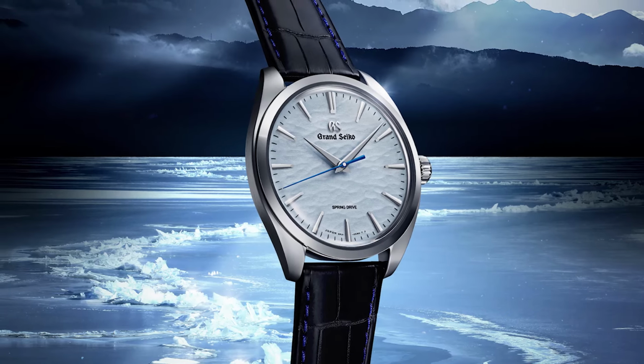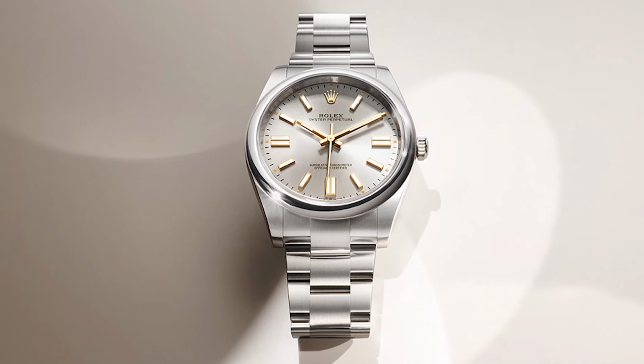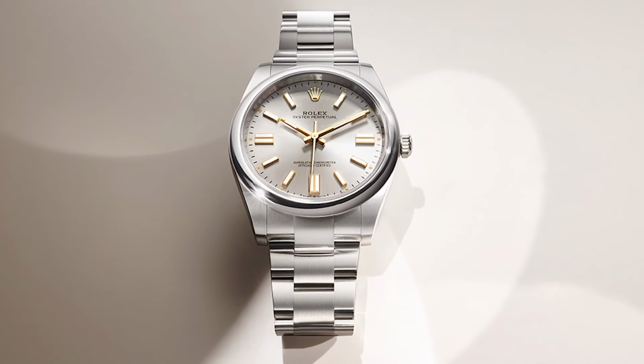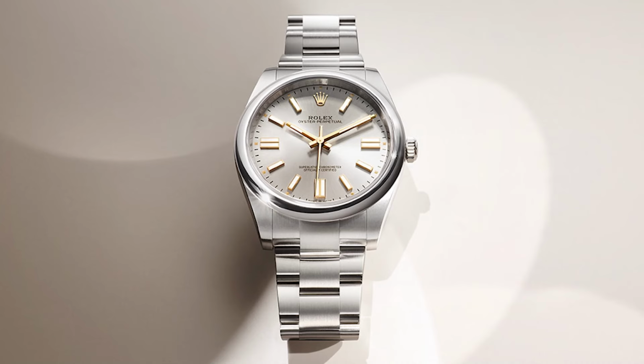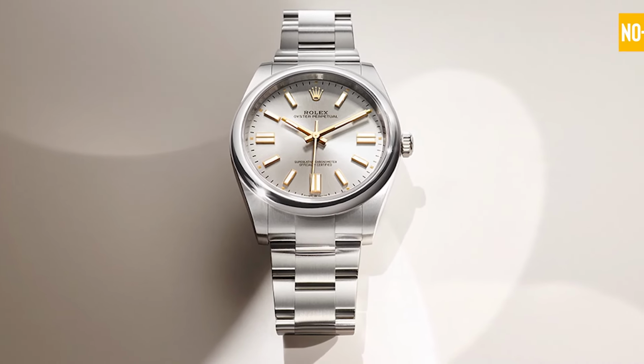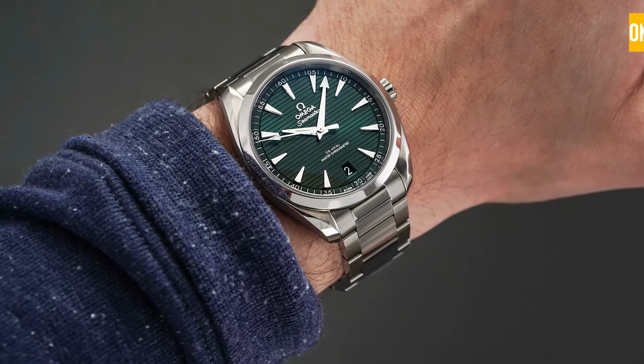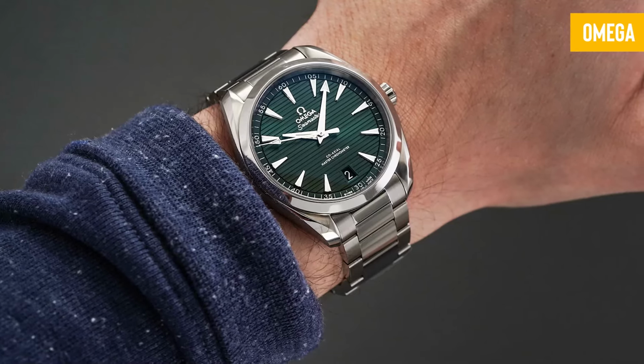Don't forget about Rolex's own alternatives, like the Explorer 1 and the Oyster Perpetual. These models keep it 100% Rolex, but with their own twist. Perfect if you love the brand, but want something a bit different, like a no-date dial or a tougher look than the Datejust. And then there's Omega, although they don't have a direct rival to Datejust.